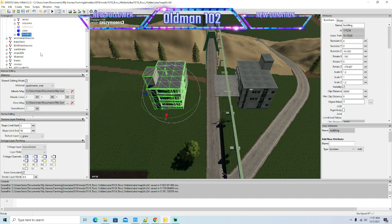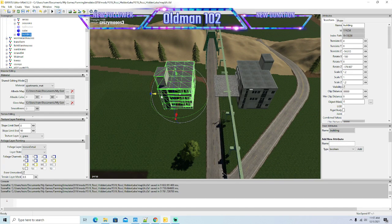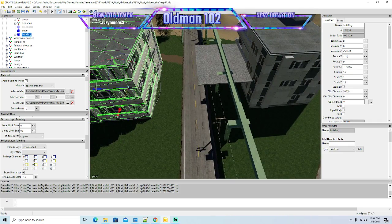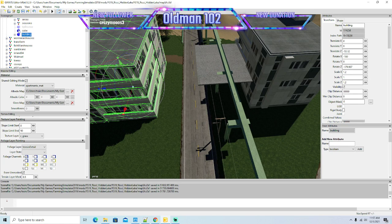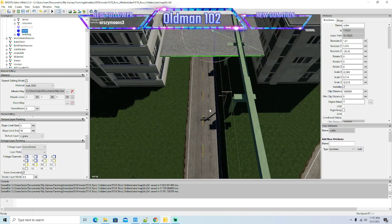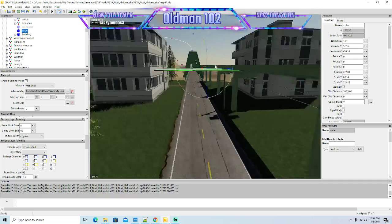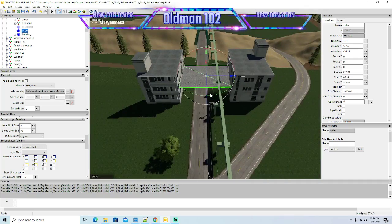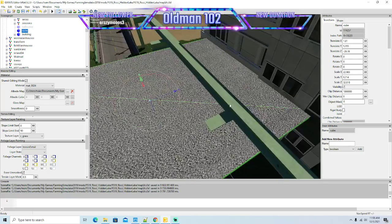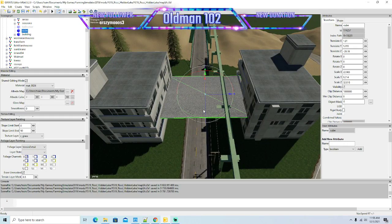So we come back to this building. Let's pull it about here. And then we'll take this guy. And we'll have an apartment building splitting the road. And we'll have our monorail on top, so you can drop workers off here and pick workers up here.